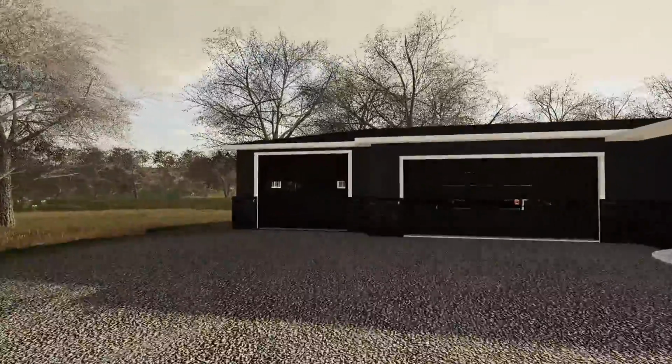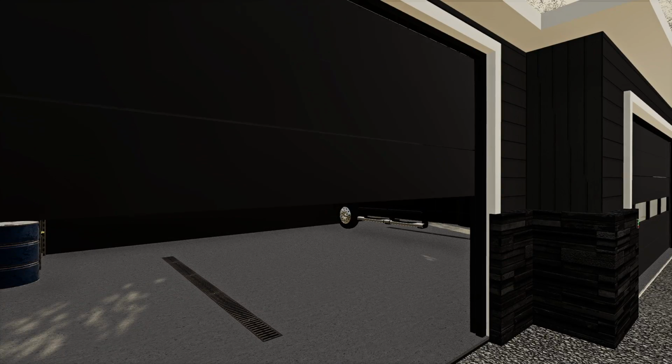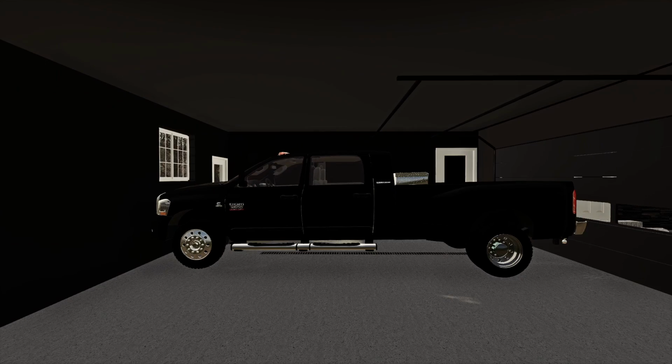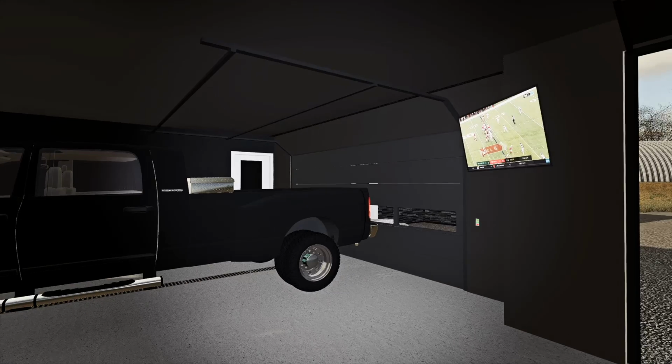You might have noticed the truck sitting in the garage. Yes, it's back. The truck from County Line, the very first truck we used in the series, the 3500 dually with an 8-foot box and a mega cab. It is back. It's back, baby, and it doesn't fit in the garage.